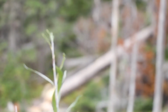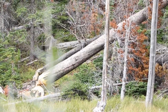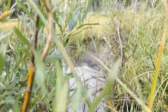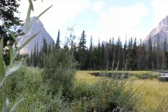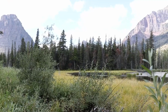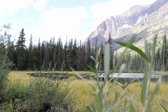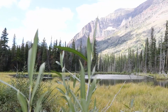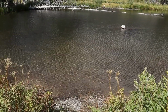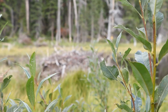Yeah, so we know that beavers can change the landscape, and if you think about it, it probably used to be a stream flowing through here, but now we've got this beautiful, huge wetland. And so my project is looking at how the creation of these beaver ponds affects chytrid fungus infections in amphibians. We have seen in previous studies, particularly here in Glacier National Park, that we were more likely to find toads and frogs in beaver ponds than non-beaver ponds.